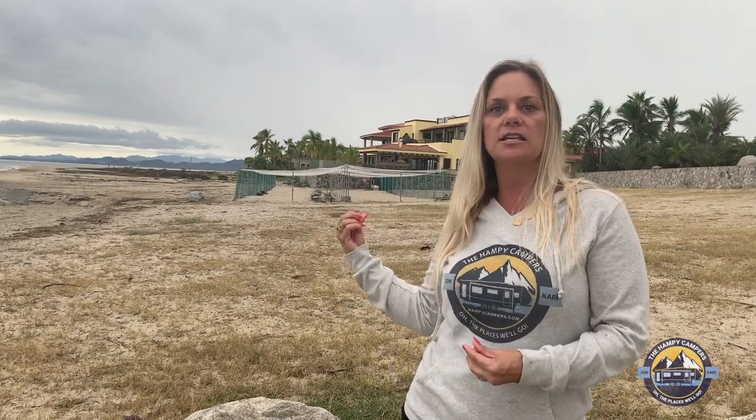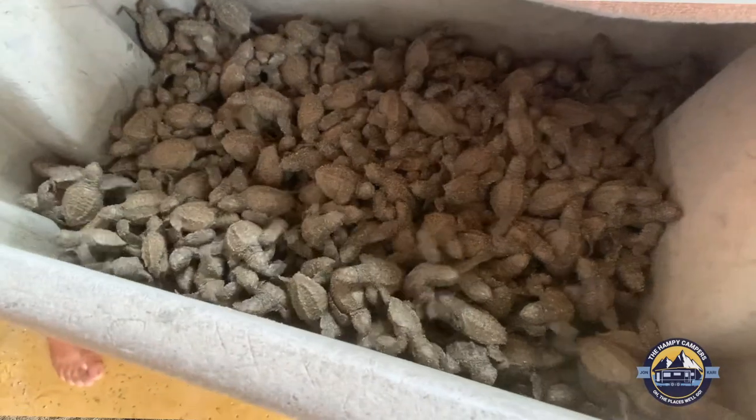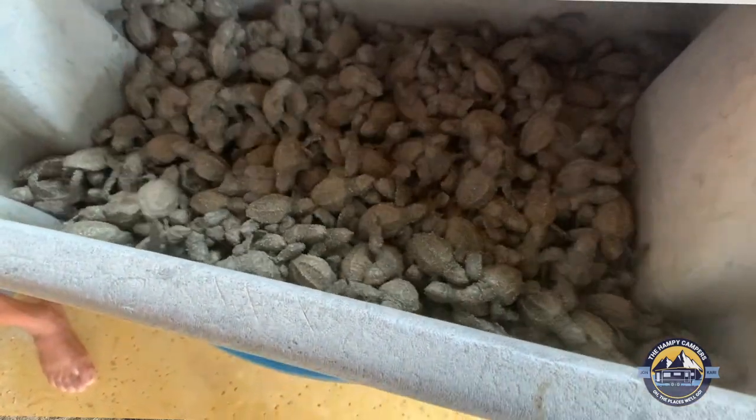Turtles have about a 45-day gestation period, so they come out here, I don't know if it's every couple of days or every day, and they check and see what turtles have hatched. And when they've hatched, they put them into this big bucket, and then they let them walk all the way to the beach. They're super cute. It's my favorite thing here at East Cape.